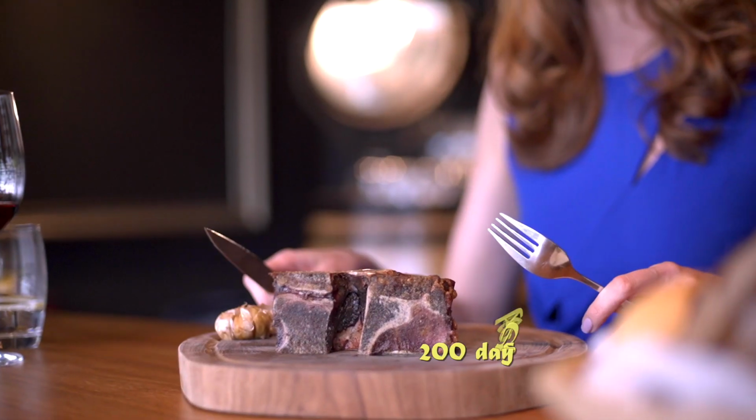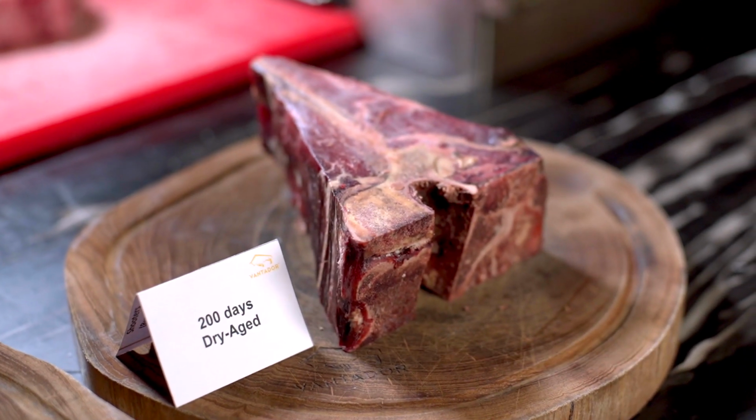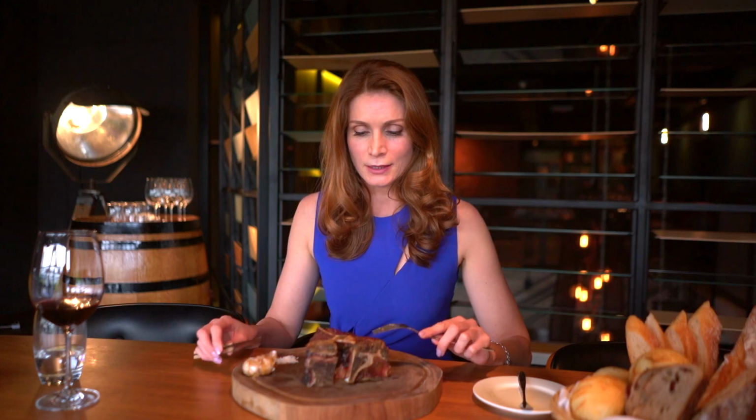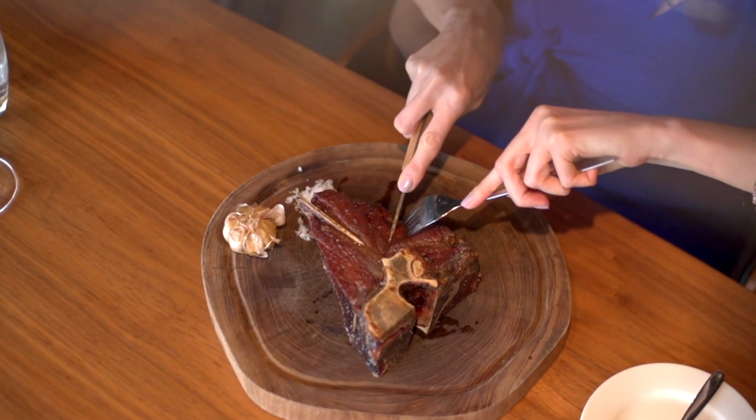This is a 200-day dry aged. Wow, so when this one comes down, you can really smell the aromas. They're quite distinct. Really, I'm after this core, so I'm going to cut right in here to the middle.